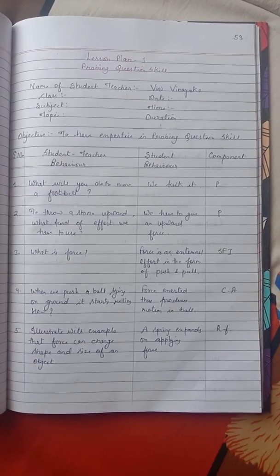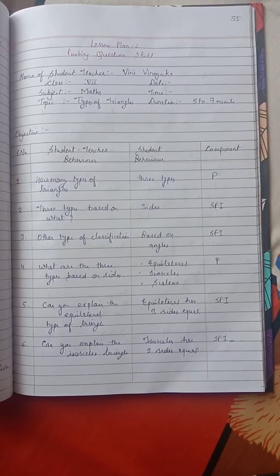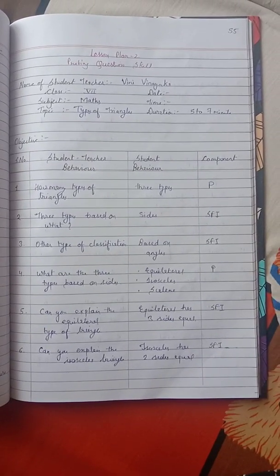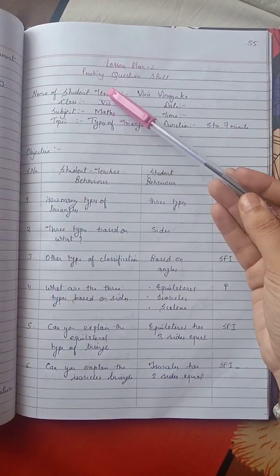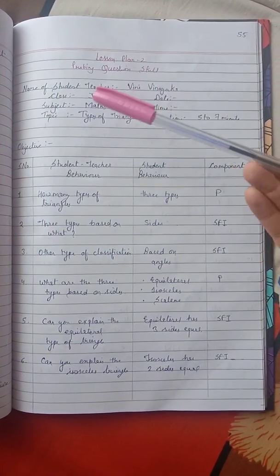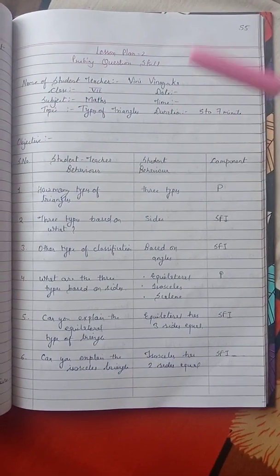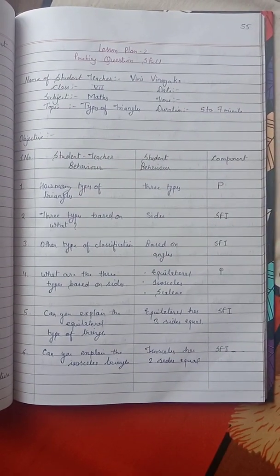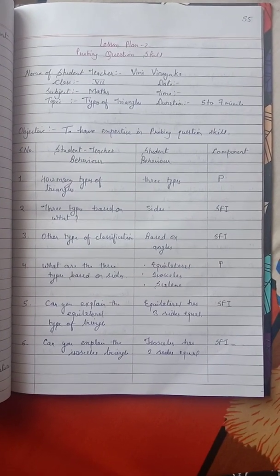You can pause the video and take the screenshot to write it down in your file. Here is the lesson plan I prepared for probing question skill. First you have to write down the name of student teacher, then class, then subject, then topic, then date, time and duration. Then the objective: to have expertise in probing question skill.